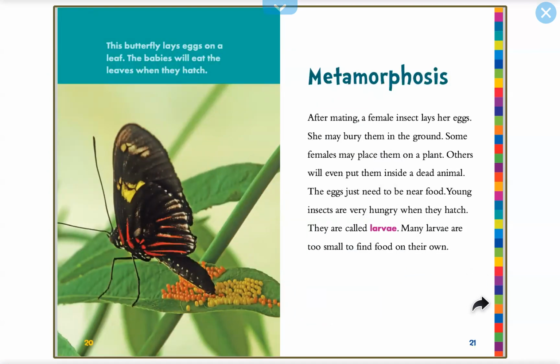This butterfly lays eggs on a leaf. The babies will eat the leaves when they hatch.